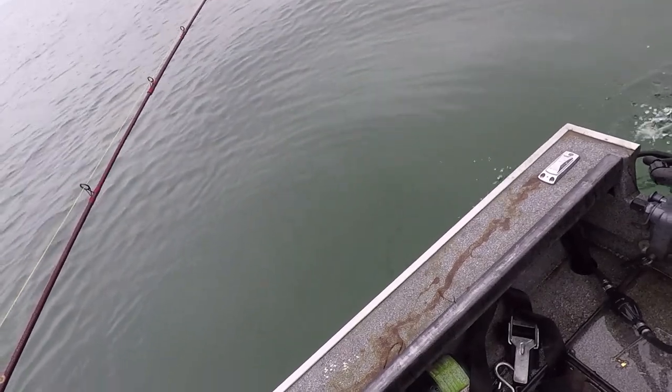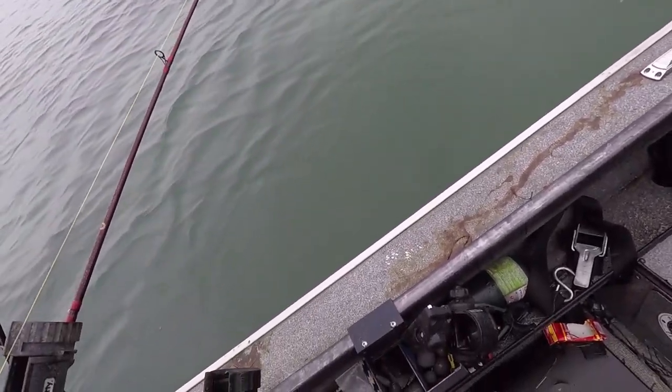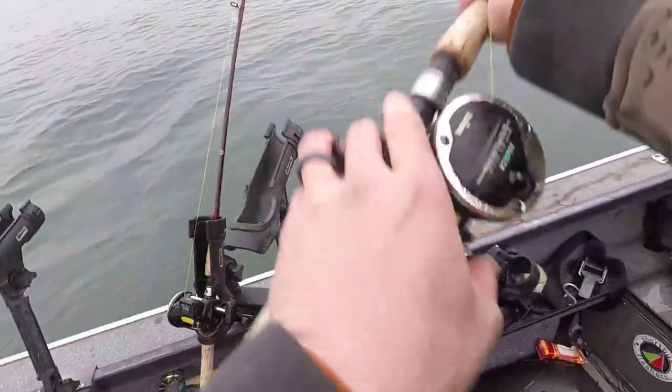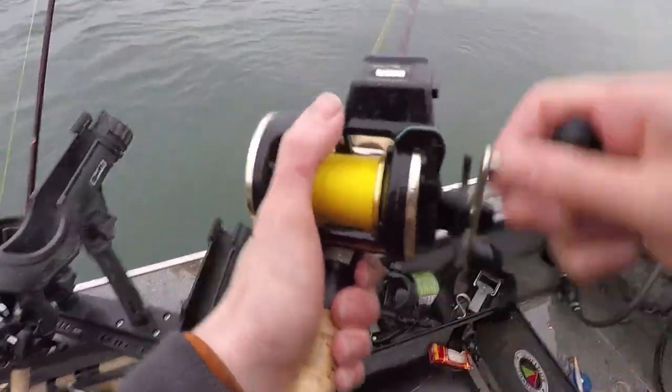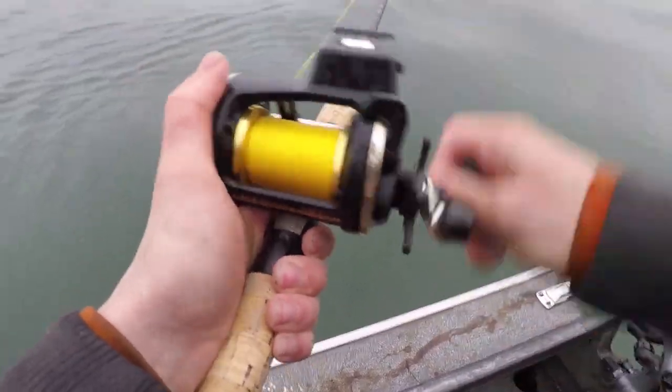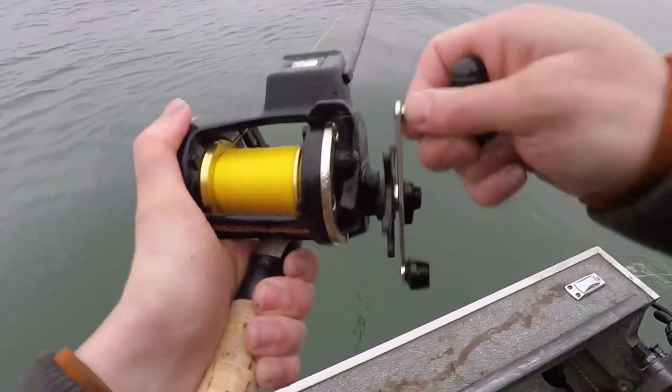Fish on! Good fish. Tail walking back there, outside board. I think we got a decent rainbow on. It's not ripping a ton of line. We're in kind of more of a rainbow spot, which is cool.